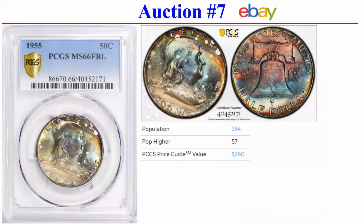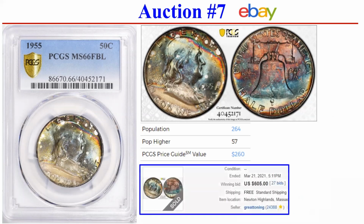And then the last auction, and this is rare, not because the toning is extremely unique. I don't even know how it gets to that look. If you know, let me know in the comments below, how could a coin tone like that? That is really intriguing. It almost looked like it was in a fire or something. But the white spots are not pleasing to me. It's a very unique toner, but the PCGS price guide is $260 and it sold on eBay for $605.